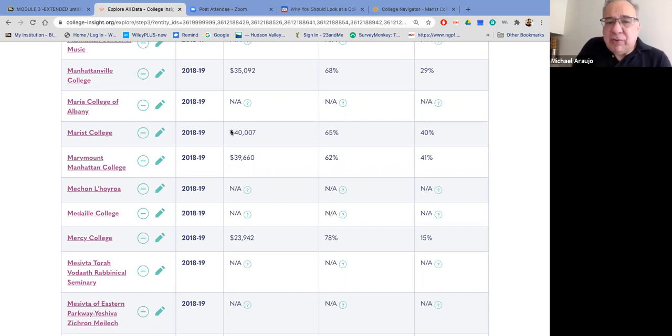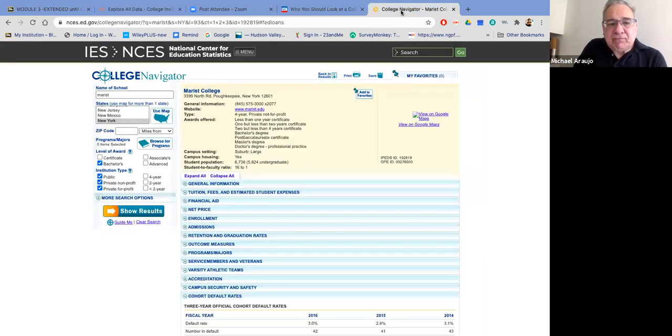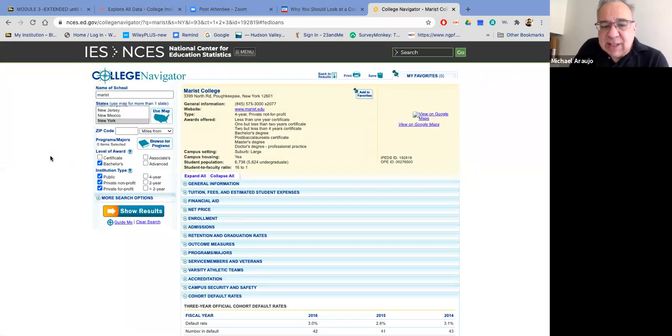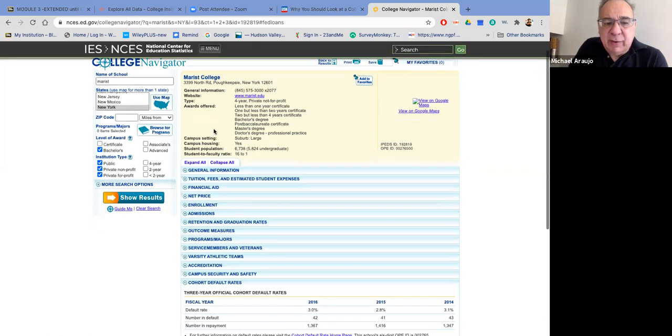That also is reflected in this other thing. There's another website called the College Navigator. It's from the National Center for Education Statistics. And it just happens that I did look up Marist College prior to class. So Marist College is here. There's a lot of information on it.